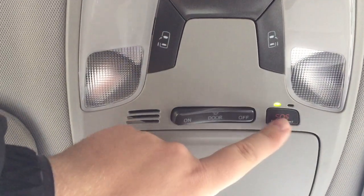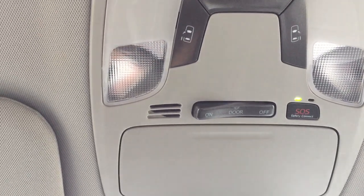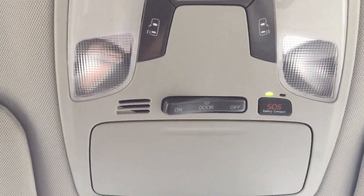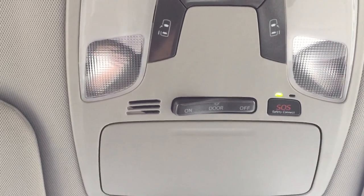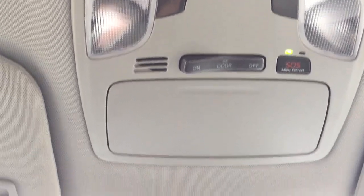Now the nice thing with the SOS Safety Connect is in the event that you're in a front end collision and you're unable to respond, or actually any collision for that matter, and you're unable to respond, emergency services will be sent out to you right away just to make sure that you're alright.